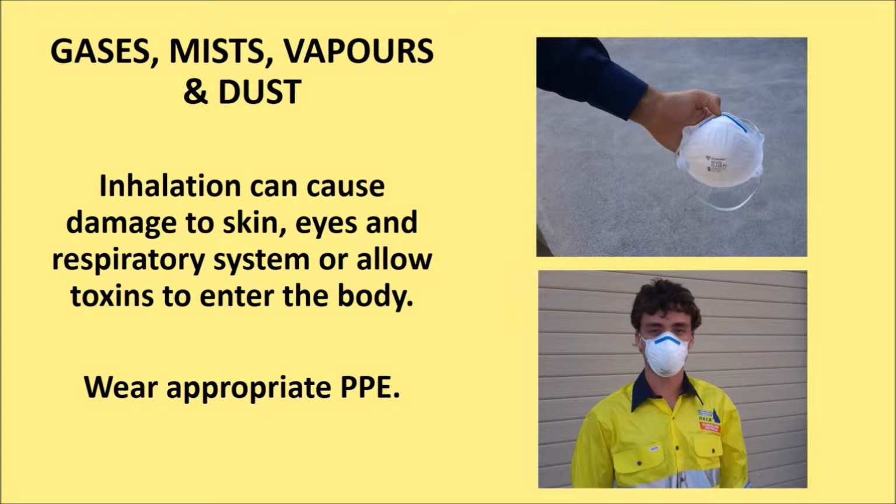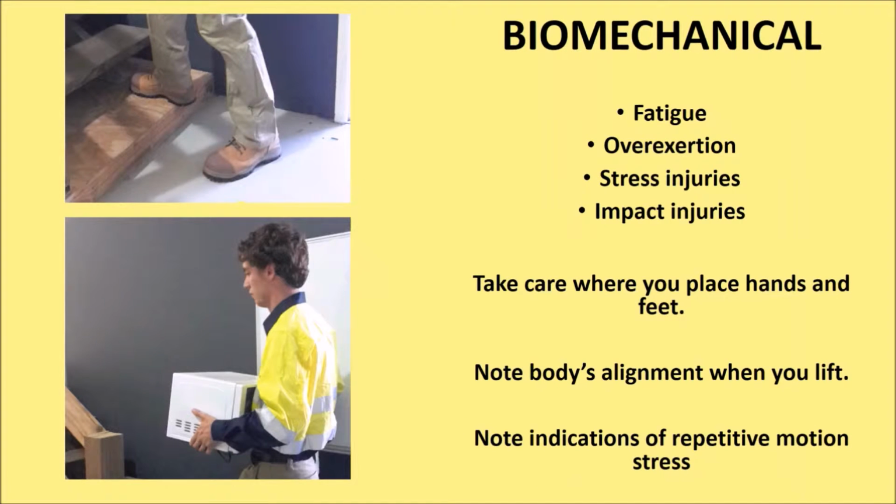Inhalation of gases, mists, vapours and dust can cause damage to the respiratory system or allow toxins to enter the body. These also pose a danger to your skin and eyes. Wear the appropriate PPE. Fatigue, overexertion, stress injuries and impact injuries are all issues to be mindful of. Take care where you place your hands and feet.